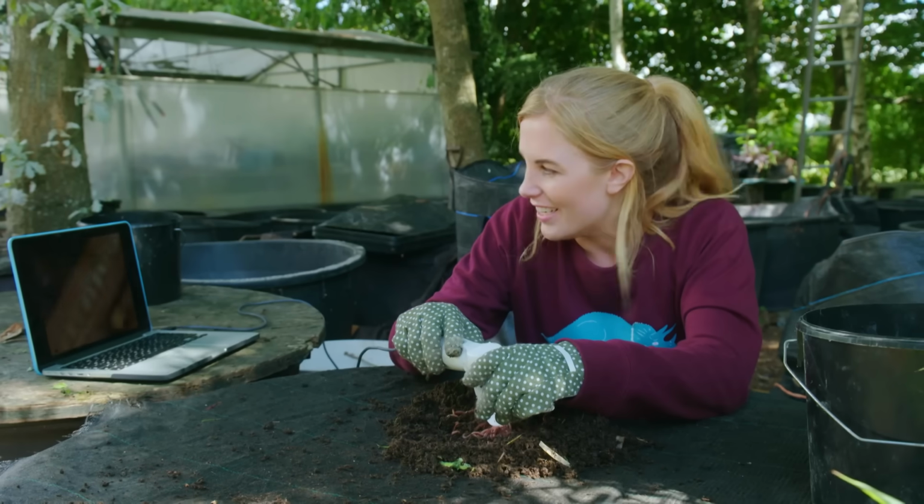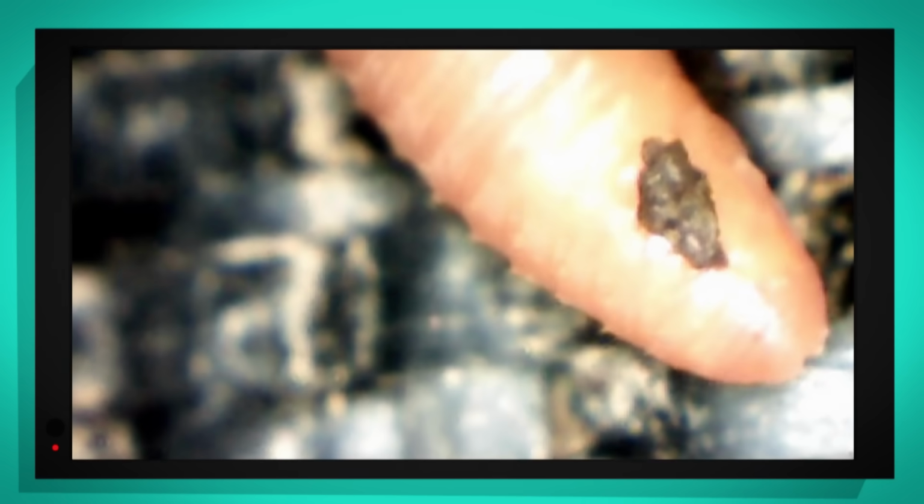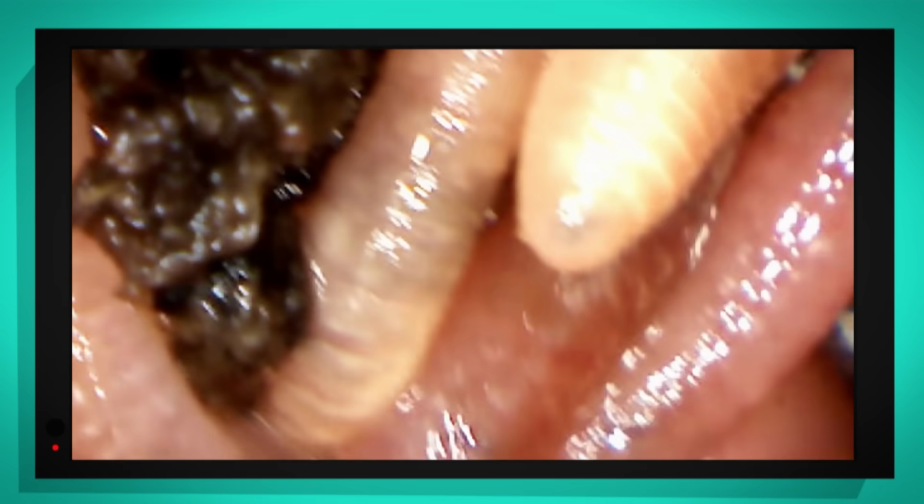Wow, look at that. Oh, they look really squelchy, don't they? That there is the worm's head, and this is its bottom. And a worm can eat and poo its body weight in waste every single day. And this helps to decompose the waste and make the compost.